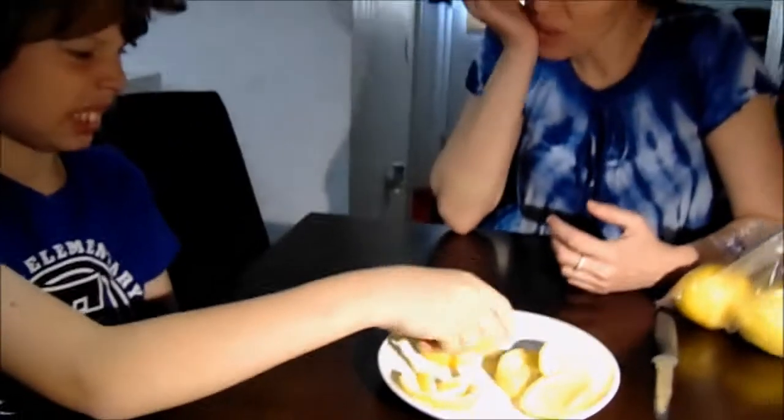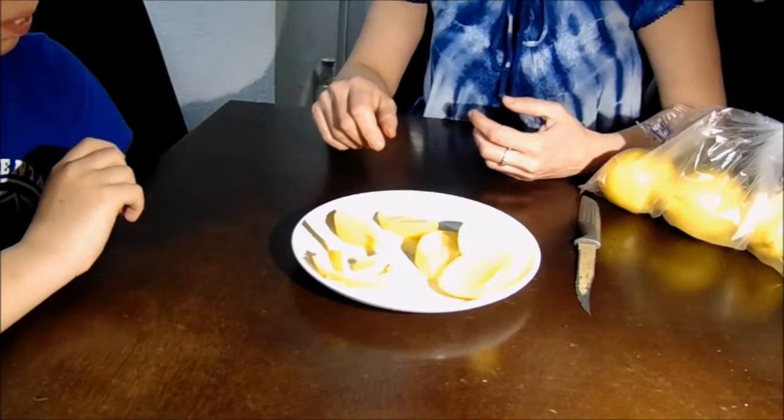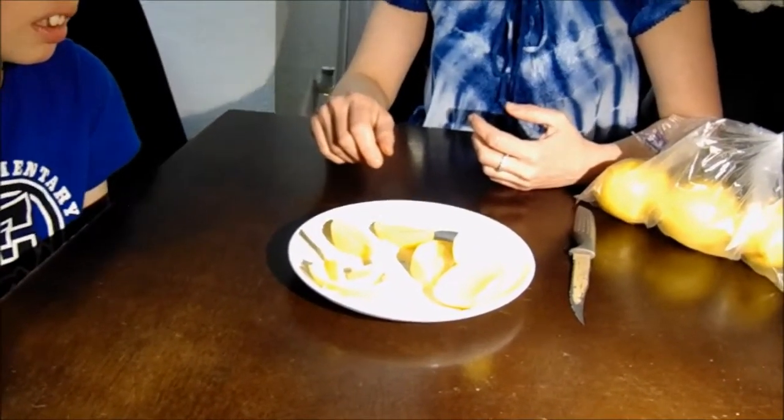I don't know why that is, but it seems like the store-bought lemons are more sour, just maybe less sweet and strong in flavor, but still the sour part of it. That one's gross? That's gross. But good job. I was rooting for you, but you did pretty good.